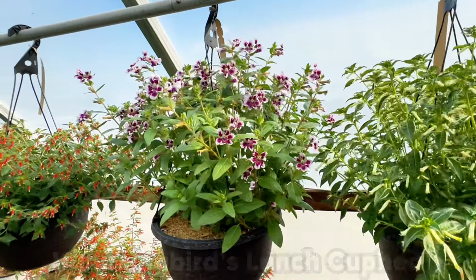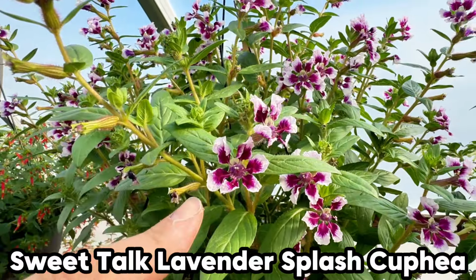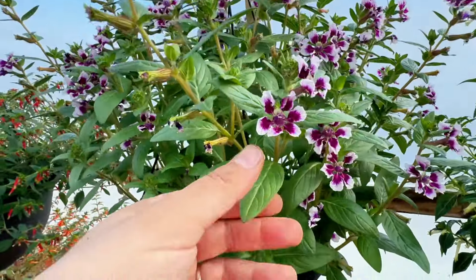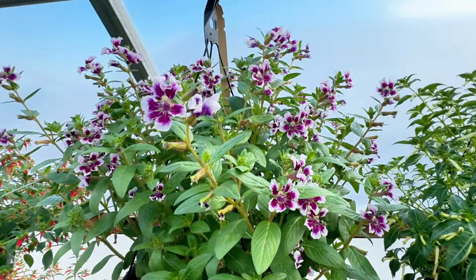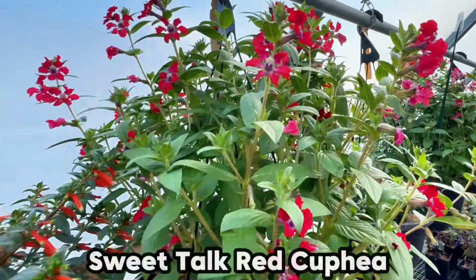But then there's this variety here, which is from the Sweet Talk series. So I think this is like Lavender Splash. There's also a red and a pink. So a little bit different flower on this. The leaf is a little bit more, I'm going to say fuzzy. So just a totally different type of plant. So that's that color. Let me see. I think I have, here's a red one over here. Oh, red and pink. So that's the red one.